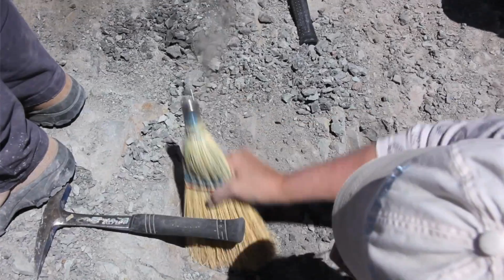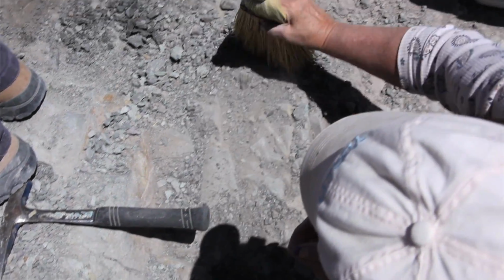So fossil hunting in this area has become a pretty popular recreational activity, wouldn't you say? Yes, very much so. And for one family, it's a part of daily living out here in the desert.